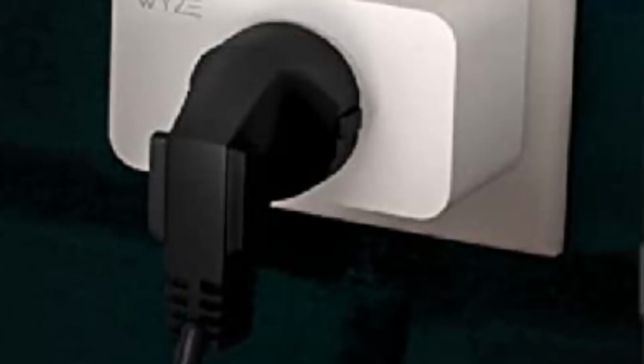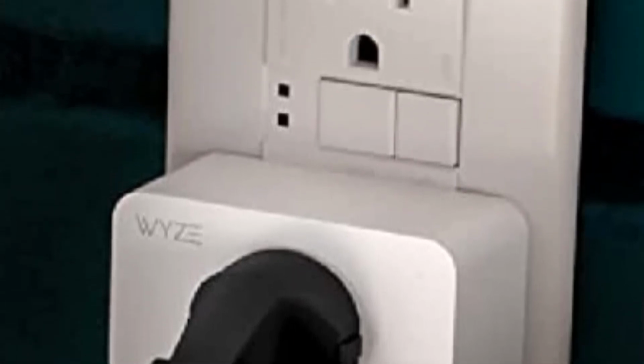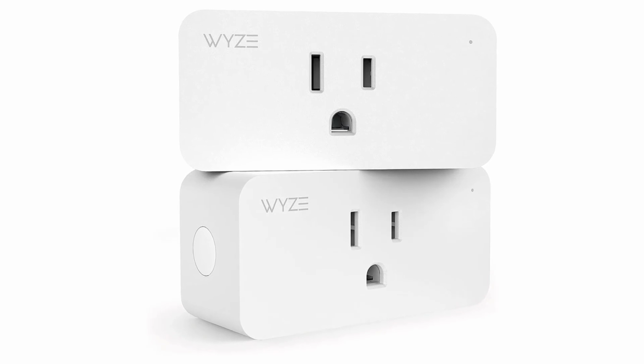Reasons to buy. Very affordable. Works well with other Wyze devices. Easy setup. Vacation mode. Reasons to avoid. Empty list.